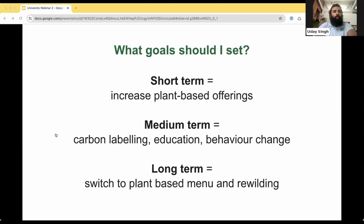Thank you, Yareem. So what goals should we set? In the short term, we're aiming to increase plant-based offerings on the menu, having vegan specials. For the medium term, introducing carbon labeling, which we're going to be sharing later, educational campaigns, and promoting behavior change. And lastly, long term, switching to a fully plant-based menu and remodeling your university, such as some universities having farms, so switching these to veganic farms.